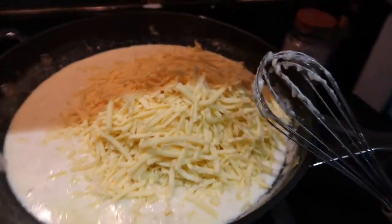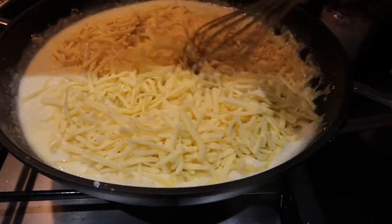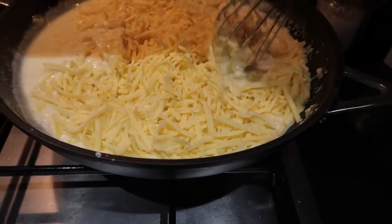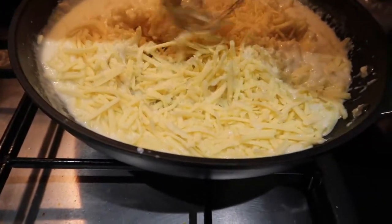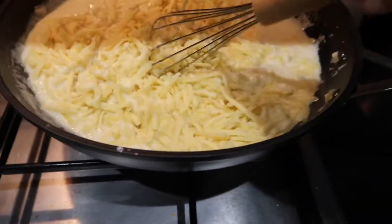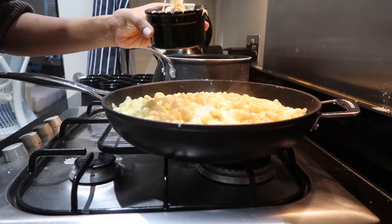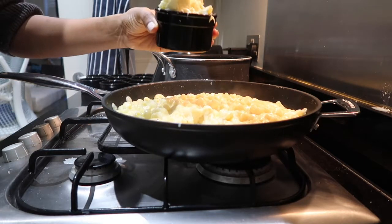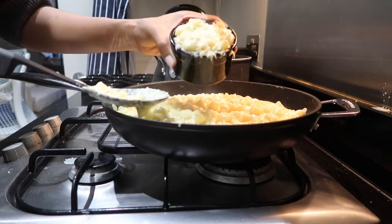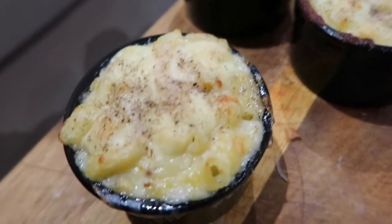Yes! This is gorgeous. This is what dreams are made of. Oh my God. Perfection. This smells and looks so good, it should be illegal. Oh, I can't wait.